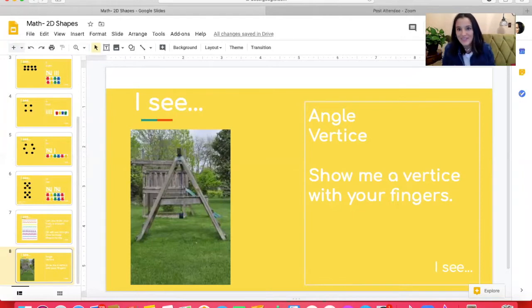Wow, can you say the word vertice? Vertice. So show me your two lines. Make a vertice. Say vertice. Show me vertice. Wow, give yourselves a booyah. Booyah. So today, we're going to use lines and vertices to describe 2D shapes.